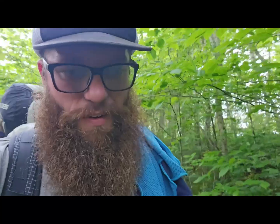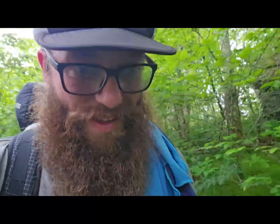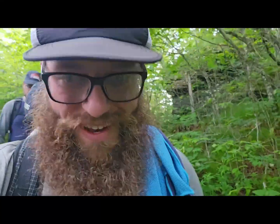The climb up out of Yellow Mountain Gap was definitely a beast. Got my heart pumping. And out of the like 1,200 feet of gain left on the day, I'm pretty sure that was most of it.